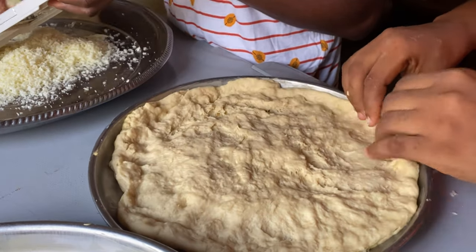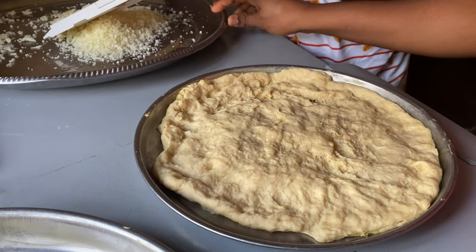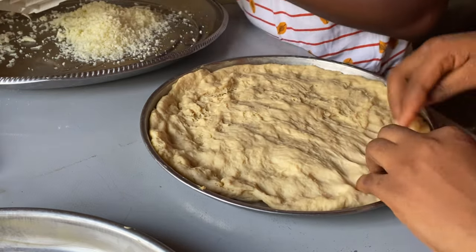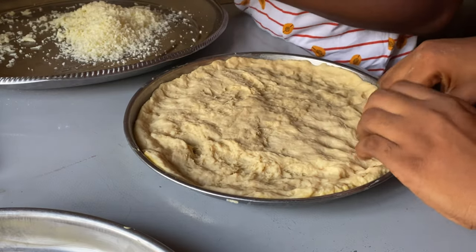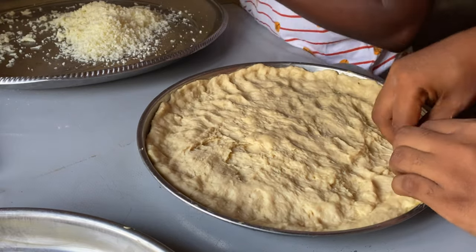So the next time I'm going to make my pizza, you're going to be seeing a more professional look. But please do not be like me. Don't go through the lane I went through. Make sure you roll your pizza dough on a flat surface, just so you can achieve a flat exterior. I don't know how to put it.